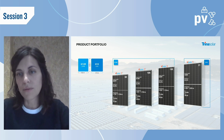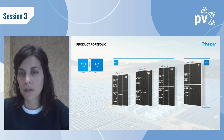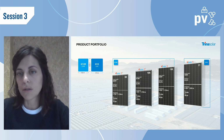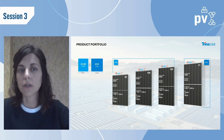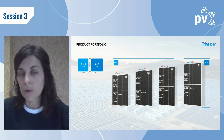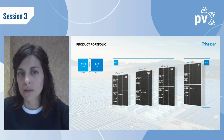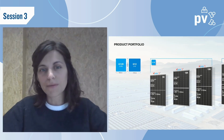And then on the other side of the portfolio, we use the G12 cell with a half cut for the big module. Why do we do this? Because by using these bigger cells with a half cut, what we obtain is lower voltage for that module. What we're looking for is to increase the power per string on the projects to reduce the BOS, by reducing the cabling and the mounting structure costs. So there's a reason why we decided to use these cells several years ago, and it's going to remain stable in our portfolio because we think that's the best fit for the projects. And that's it from my side.